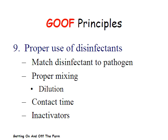So, proper use of disinfectant. First of all, you need to match the disinfectants to the pathogens. Not all disinfectants disinfect or inactivate all pathogens. So you need to pay attention to what the pathogens of concern are and make sure that you're using a disinfectant that will inactivate those pathogens. And I'll get to that here in 1 second.